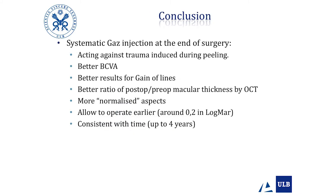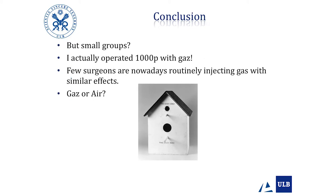So in conclusion, systematic gas injection at the end of surgery is acting against trauma induced during peeling. It gives us a better visual acuity, better results for gain of lines, better ratio of postoperative over preoperative macular thickness. We have more normalized aspect. And I will say that I feel more comfortable operating patients earlier. And of course, these results are consistent with time. But it is, of course, small groups.